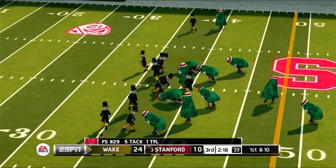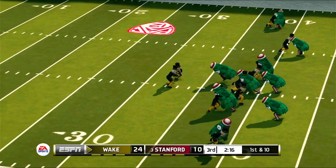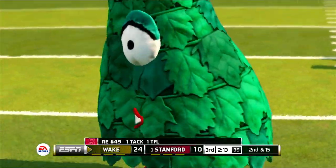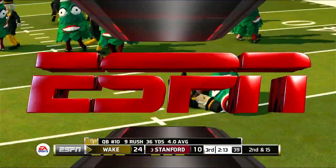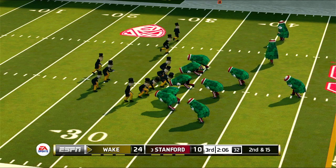That makes it first and 10. And he's taken down at the 33-yard line. That's a loss of 5 yards. That'll bring up second and 15. Second down, 15 to go. Ball on the 33-yard line.